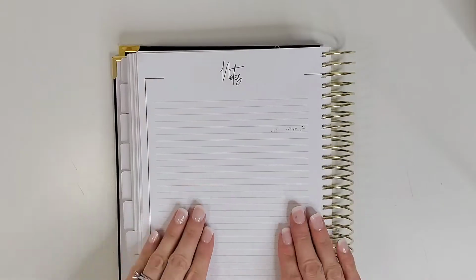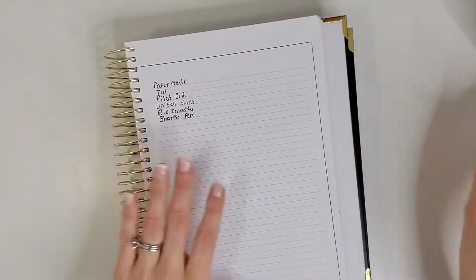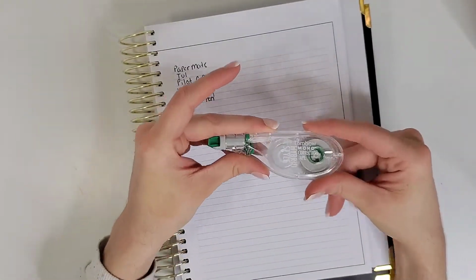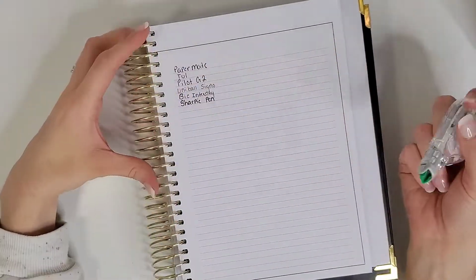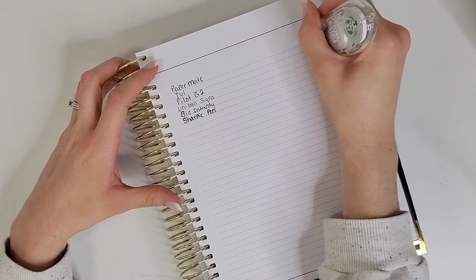So the next thing I want to test out is whiteout. So let me grab my tried and true, my Tombow Mono Hybrid. And let's see how, first of all, it looks.